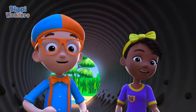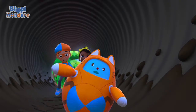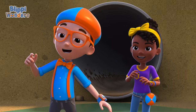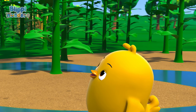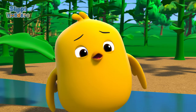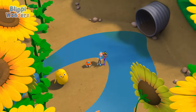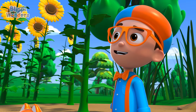Oh! It's so squishy! Come here, rainbow leaf! Penelope, that's a butterfly. A butterfly? Oh! Penelope, does any of this look familiar to you? No. But I do remember a forest of yellow suns. Blippi, look! That's it! Oh, you mean yellow sunflowers, Penelope.